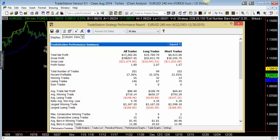$17,000 of profit, pretty good. It's good long or short. Trend following does not discriminate. Here is something very typical about trend following, though, and I want to ground this into your skull. 27% win rate.